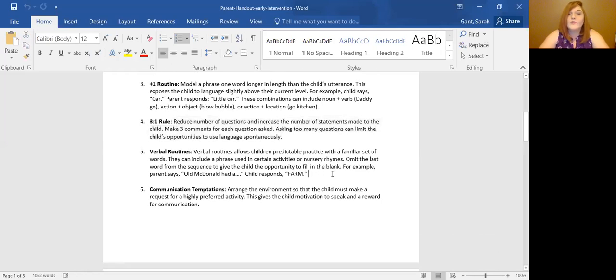Okay, now when we talk about verbal routines, this allows the child to practice predictable words with a familiar set of words. So for example, they can include a phrase used in certain activities or nursery rhymes. So if I'm doing this with a child, I might be singing a song like A, B, and look at the child like, okay, what comes after A, B? We're singing the A, B song. Or A, B, C, D, E. What letter comes next? I can't remember. And just see if he'll respond and give you that right word or letter.